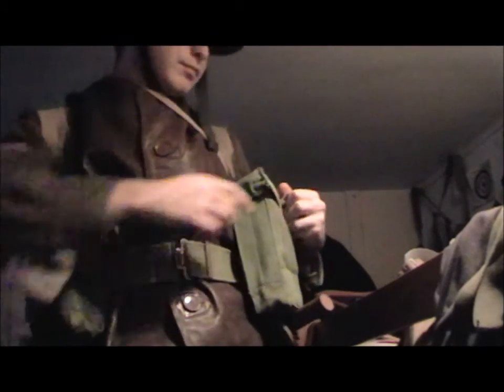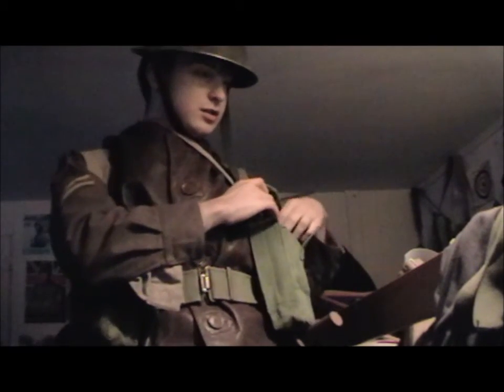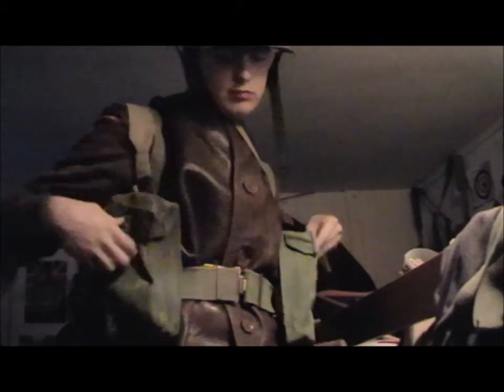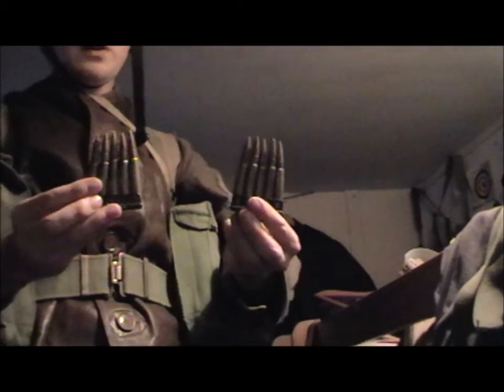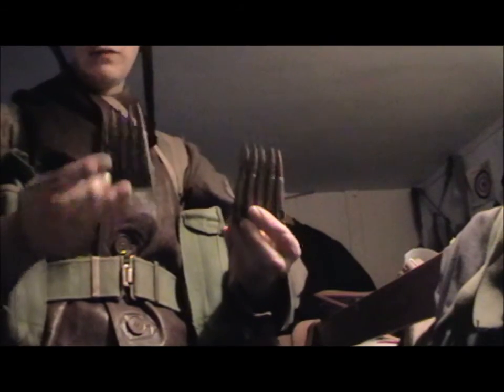I'll just show you putting some dummy rounds into my Lee Enfield No. 4. You can take, like I said before, 10 rounds. So here I have two charger clips, 5 rounds each.